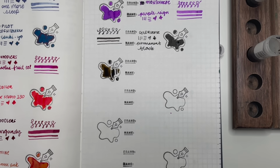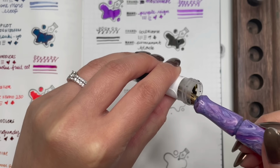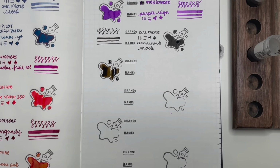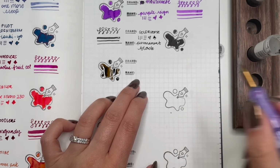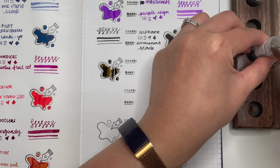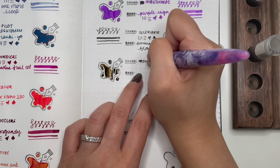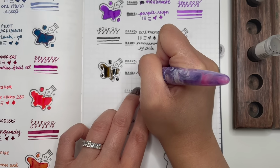Ooh. I like how that's coming down on the page there. It reminds me a little bit of a Cafe Crema type. It's got more yellow in the brown. I feel like that's gonna come off way too much here. So Mont Verde Moonstone.